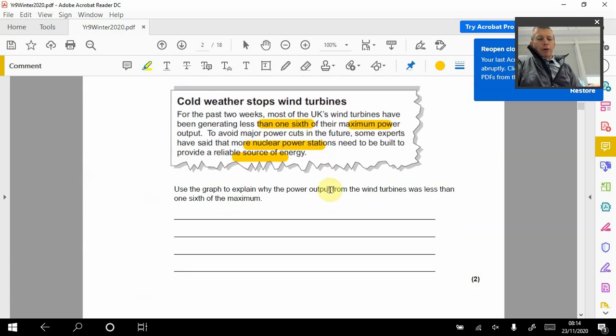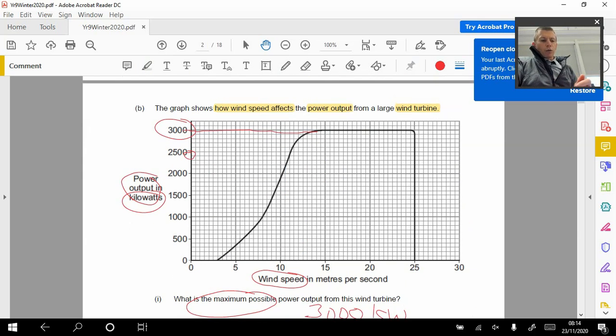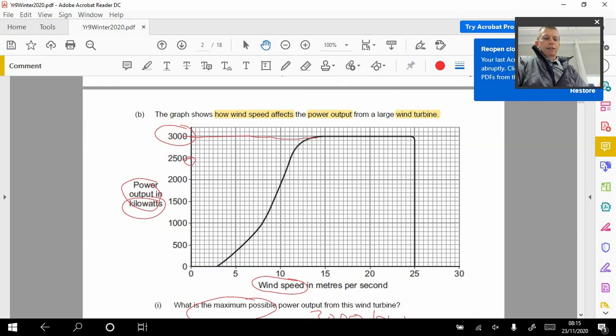Use the graph to explain why the power output from the wind turbines was less than 1/6 of the maximum. So it's after this word explain. Now, if I'm honest, this question doesn't immediately say to me what it means, but I'm going to use a graph to see if I can gain some more information. So 1/6 of the power, well, that must be 1/6 of 3,000, or if you can't do that in your head, maybe you can do 1/6 of 30, which was 6, so 600.